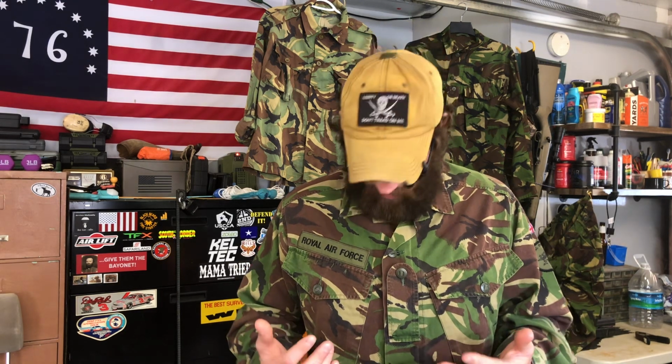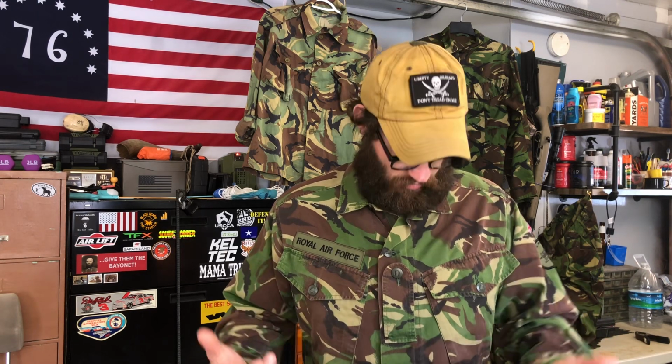And I've worn this for deer hunting, dove hunting. I've killed deer while wearing this British DPM camouflage. I think it just really works really well for me and where I live. I really like the irregular patterns. I like just the way it looks.